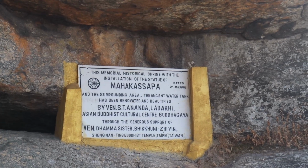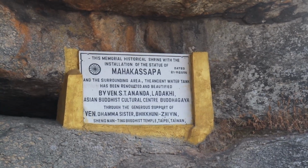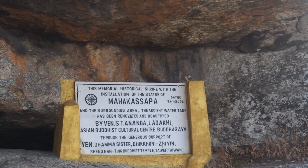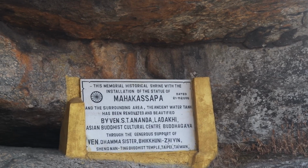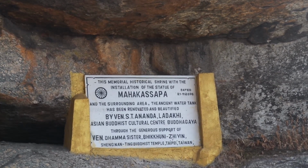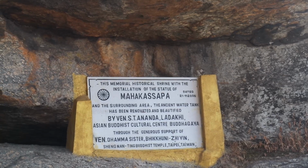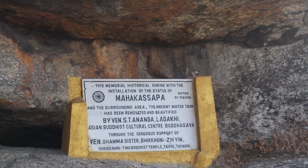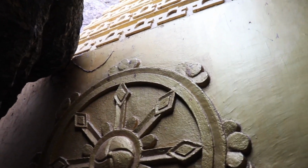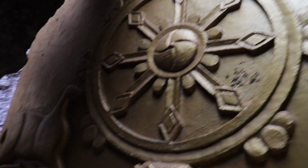And in the surroundings, the ancient water tank has been renovated and beautified by the Christian and Ladakhi Asian Buddhist Culture Center, through the generous support of Venerable Sister Bhikkhuni Zian Shinan. There is a big stupa in this cave, Mahakasapa cave.